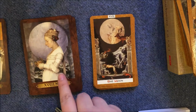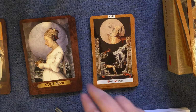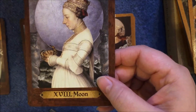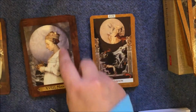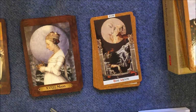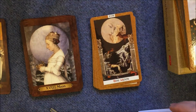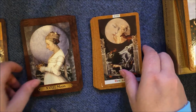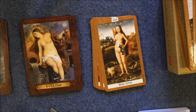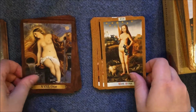I do love that moon card. Is she holding a crab? She is. She's holding a crab. I have a thing about crabs. I had a crab take a bite out of me. Well, not a bite, but, you know, out of me in the ocean when I was about 12 years old. And ever since then, I have tried to eat every single crab I've come across in revenge.